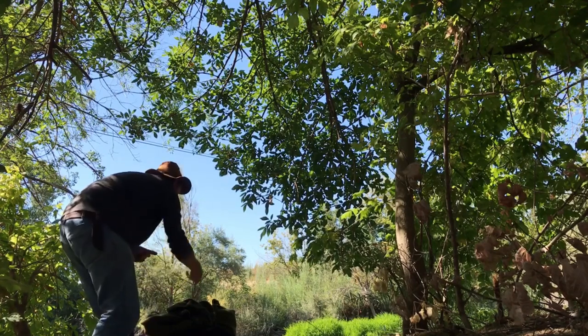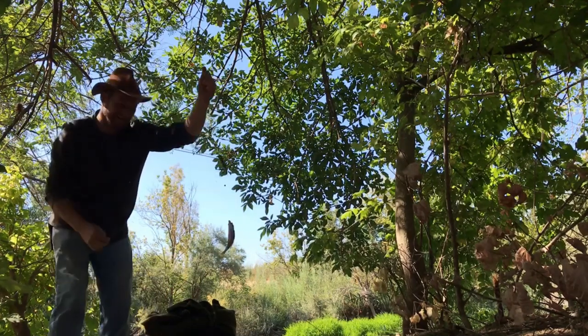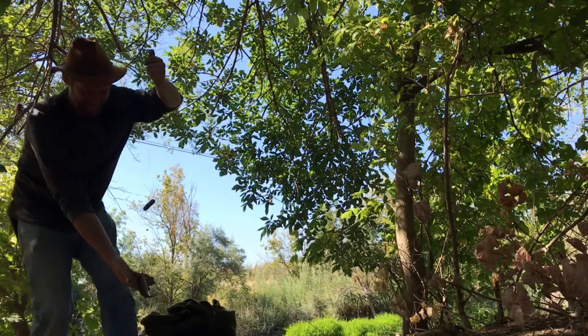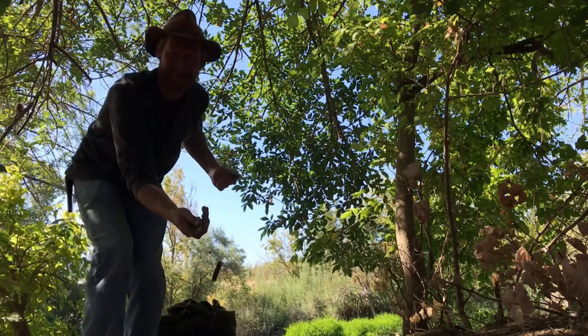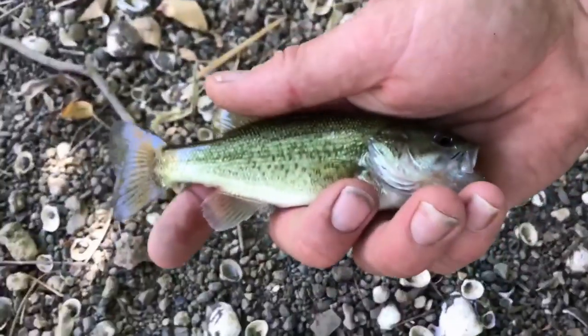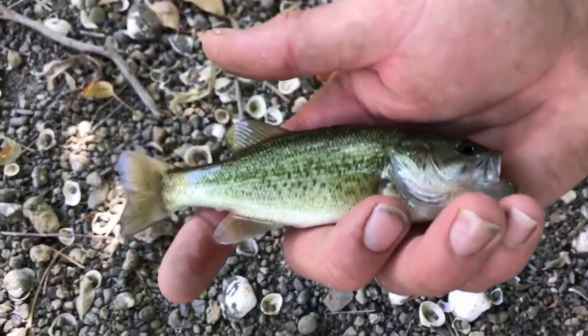Fish on. Look at that. It's a baby bass. Look at that. In just a second, fish on. Right. I mean, come on. We're gonna throw that back. If it was a bluegill, I would have kept it. That's pretty cool.